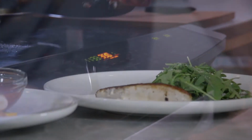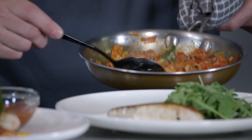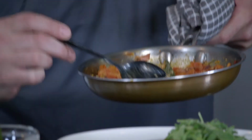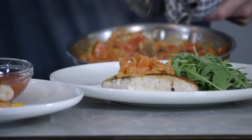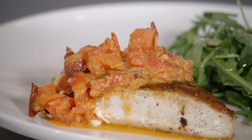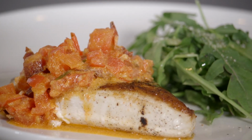We've got a little bit of arugula salad on there as well. And then I made a little bit of our tomato bacon gravy to go with this. And let me tell you, it smells delicious. Tomatoes, bacon, and lemon. Oh my goodness, we're just gonna put it right on there. And this would go great with chicken or any other kind of fish fillet as well. We're using mahi here today.